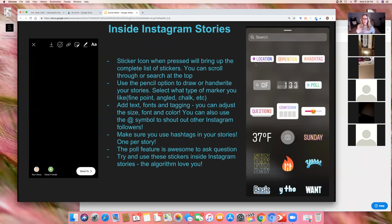I always try to mention where it says @mention. So if I am reviewing a product on Instagram, I will shout out the company, or I'm going to use a hashtag. You can use a hashtag with each Instagram story that you do. So with every 15 seconds, you can use a different hashtag. That's huge, right? Because that's a clickable link. So definitely use a hashtag for every Instagram story that you do, which I know takes time.